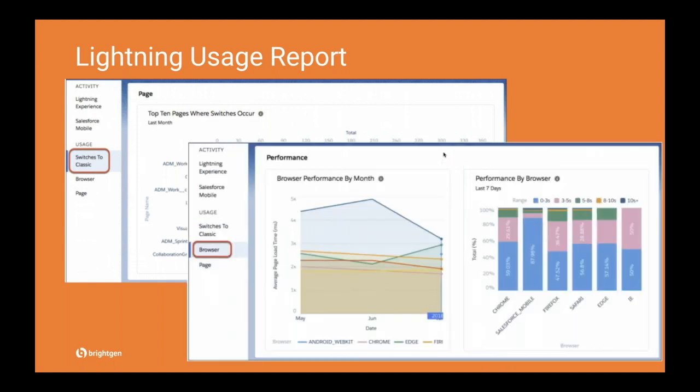And then you have the browser graphs, which show the load times by browser for the previous 3 months and the last 7 days. And what page load time means here, it's a measure of how long it takes before the user can meaningfully interact with the page. So it doesn't just reflect on what's going on the Salesforce servers, it could be impacted by some other things as well.